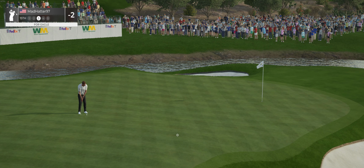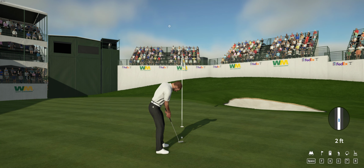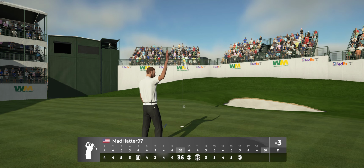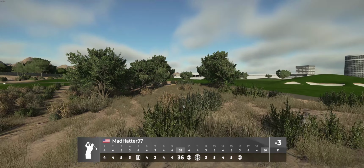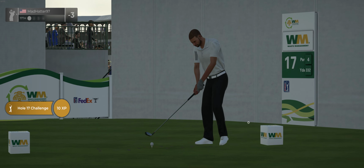Listen to that crowd. Holy cow. 6 feet to go here. They are very happy about that shot, aren't they? That's a nice shot. That's a good shot. I don't think we need to do anything. I know I'm gonna say that until we mess this putt up, but let's go for it. Oh, of course. That's a solid birdie. Oh, there you go. Okay. Three under. And after that hole, you are now 300 par.